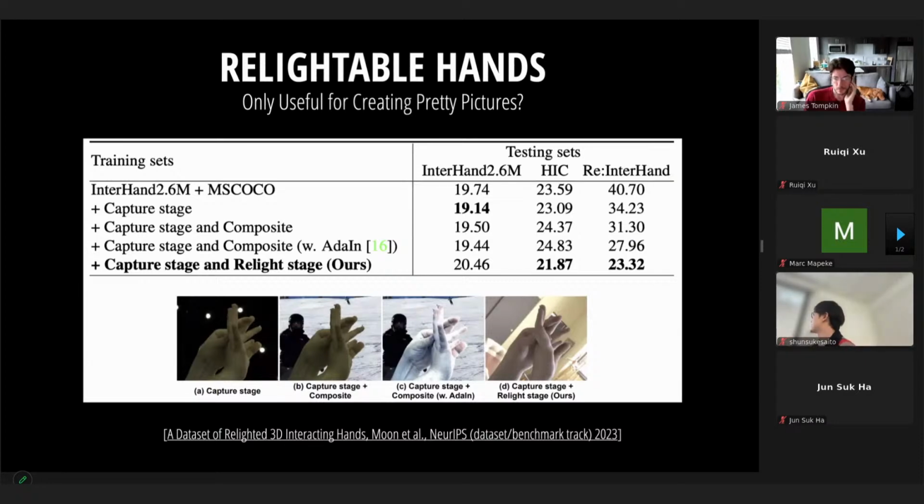But we discovered that our render data show really strong performance across different data sets, except the InterHand 2.6M, which is only in the studio data. So if you train inside the studio data and evaluate on the studio data, of course it performs well, but it does not generalize to novel illumination. Our method provides auto pose variation and natural, realistic looking two-hand interaction, and this boosts the performance for in-the-wild two-hand interaction.